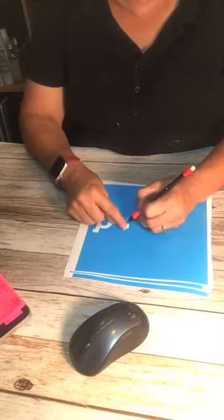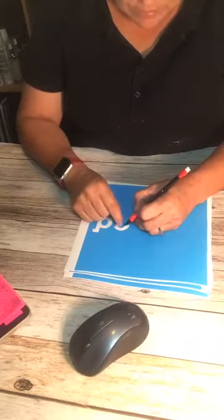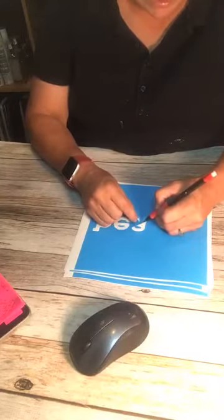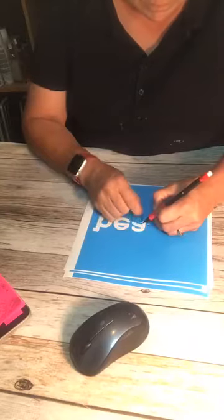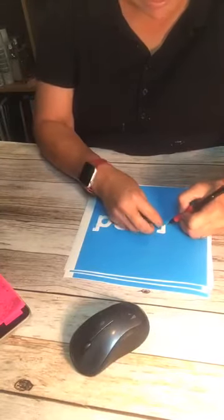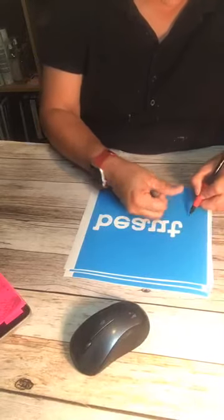Right now what I've done is these have all been cut on my machine, and I'm making them into the stencils that have been used on some of the signs. All the signs we do stencils with them, and that's what this is.